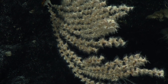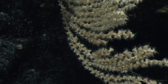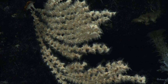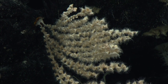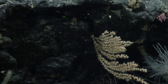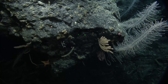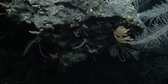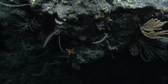This looks like zoanthids overgrowing the skeleton of something that was there. It's very interesting how densely they have covered the skeleton. Okay, go in. Sea star? Yes, there's a sea star going after it. I think we can see the inverted stomach.